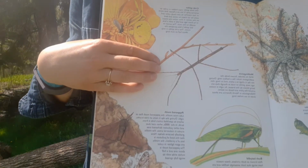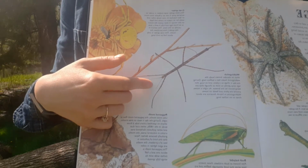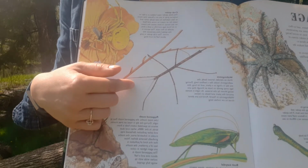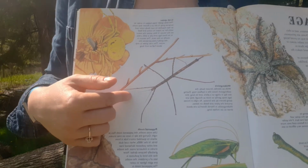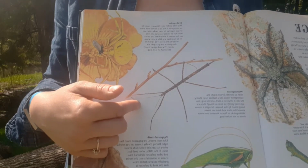A great example of an animal who uses disguise is the walking stick. The walking stick blends right in. It looks like another twig hanging off of a tree. So when predators come through, they have no idea that there's a bug right there waiting to be eaten.